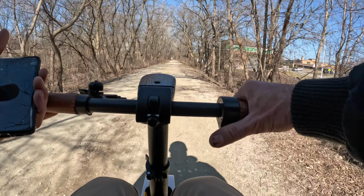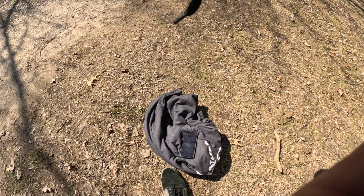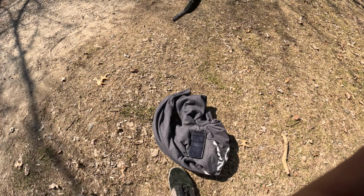Is that the playground? Oh, we made it. We made it. 44.2 minus a mile, so it's about 43 miles to get here. Getting ready to go. Not exactly sure what court this is. Gideon Anders Park.